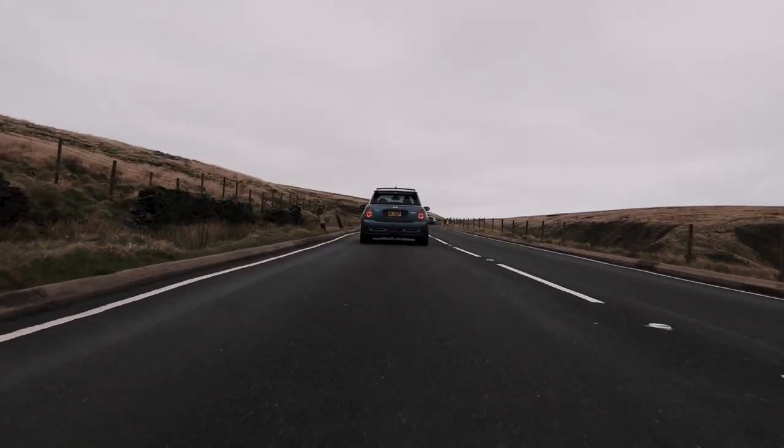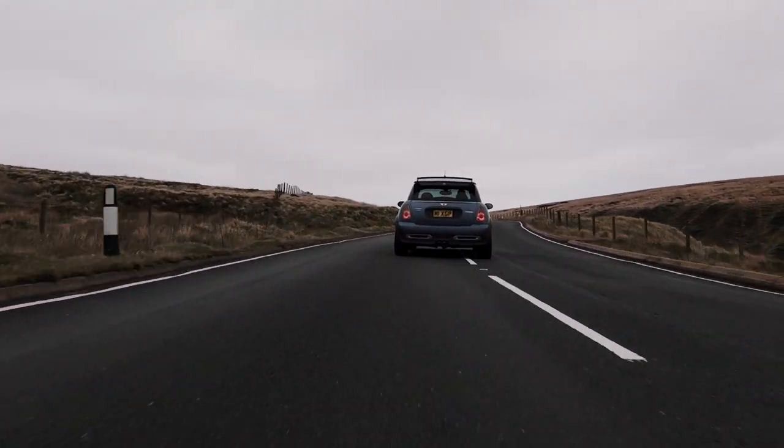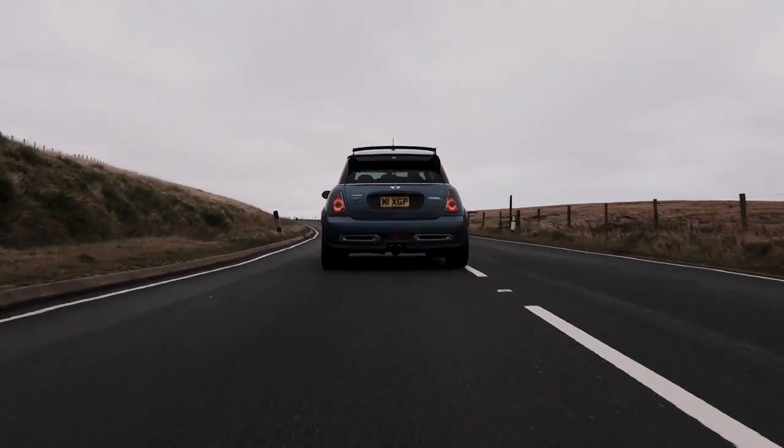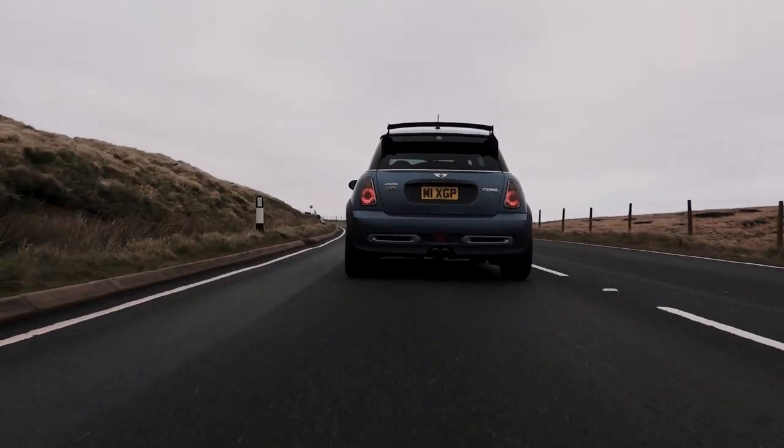If you pulled one off, you'd be pleasantly surprised. Lightweight wheels on the car. I think they look cool on the car. I'm just not the biggest fan of the four-spoke, personally, but they do look cool on the car. There's no other option to go on those, is there?